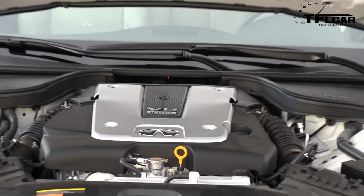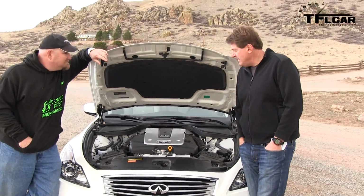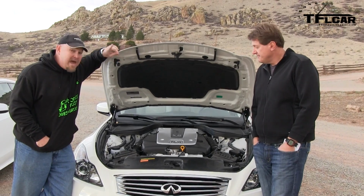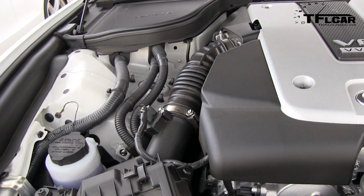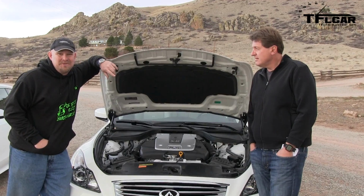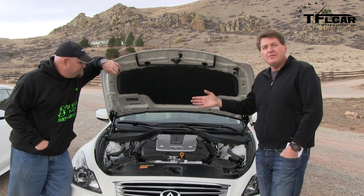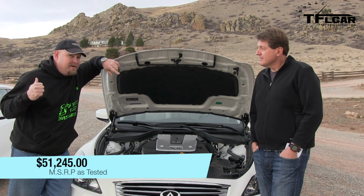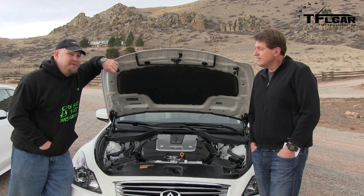There you have it, Nathan. 3.7 liters of Japanese power makes 330 horsepower and 270 pound-feet of torque, which is okay. It's an old VQ engine, I mean, old school Japanese. And it's in between the other two cars at $51,000. And it's normally aspirated. The other cars are either supercharged or turbocharged.